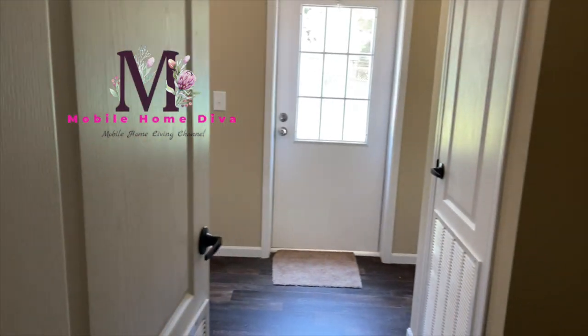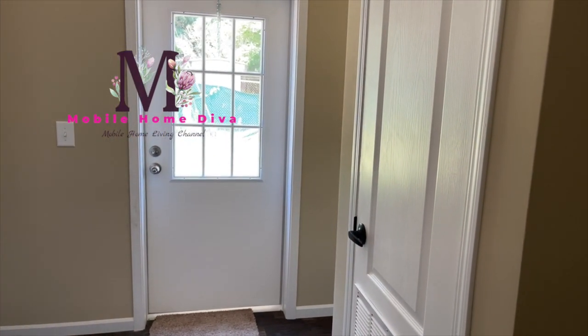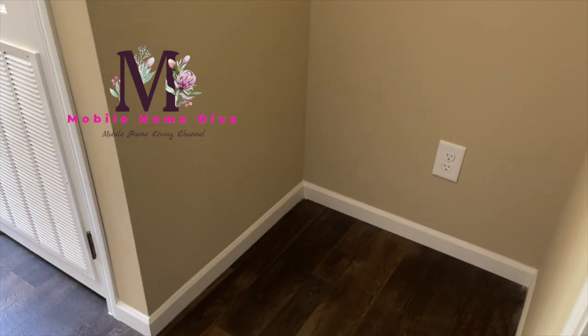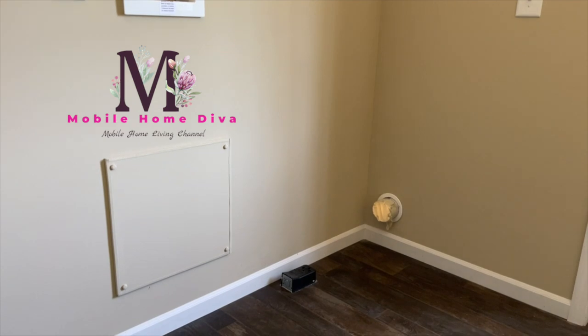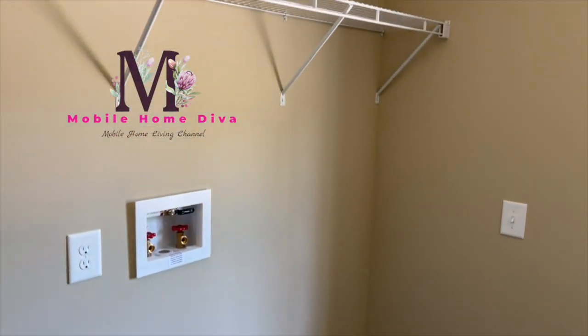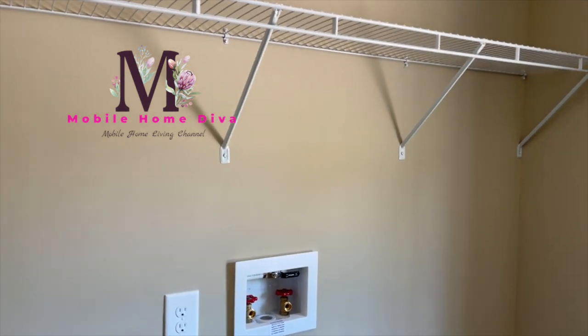You've got your utility room here. That's another back door, because this faces the back as well. You've got space over here for a deep freezer. When you first walk into the laundry room, to the left, your washer and dryer would go here. You've got the shelving up top, and you can also hang items up there.